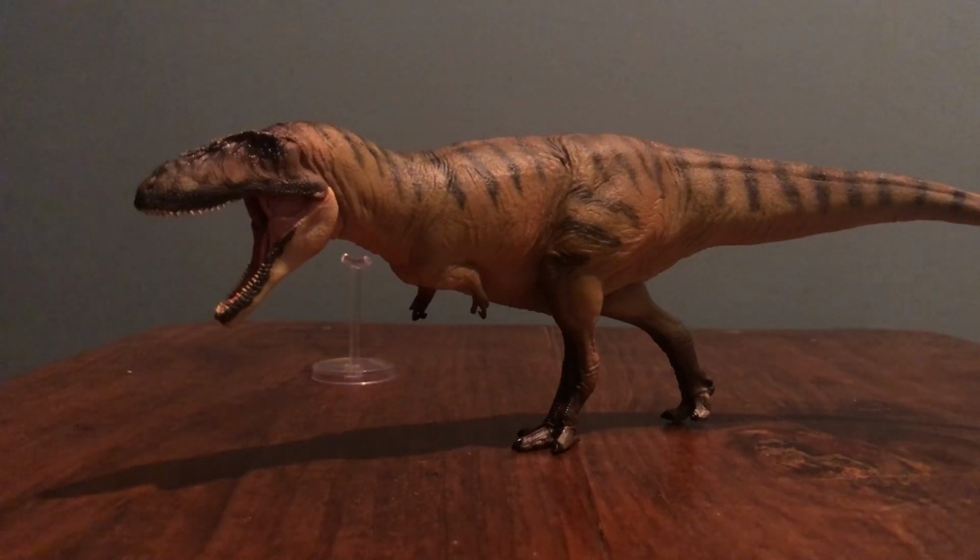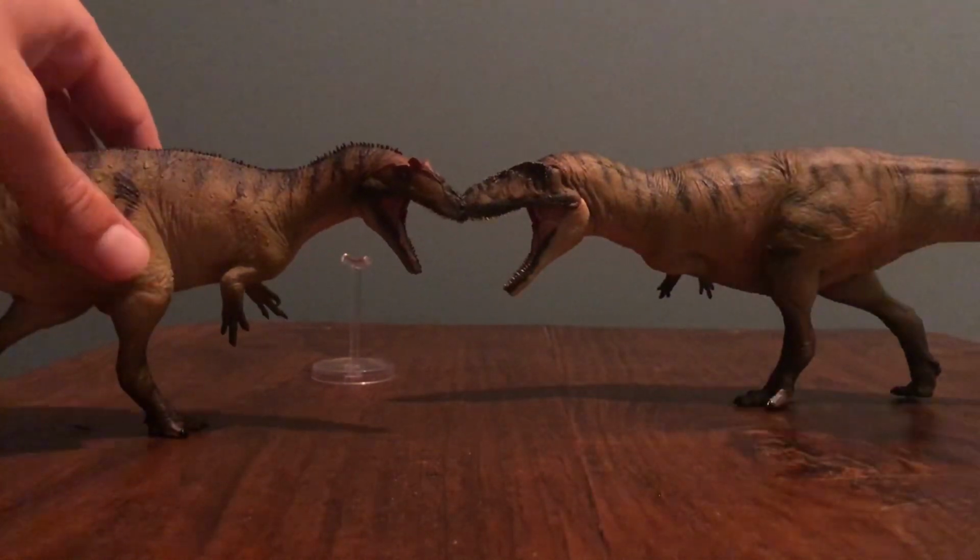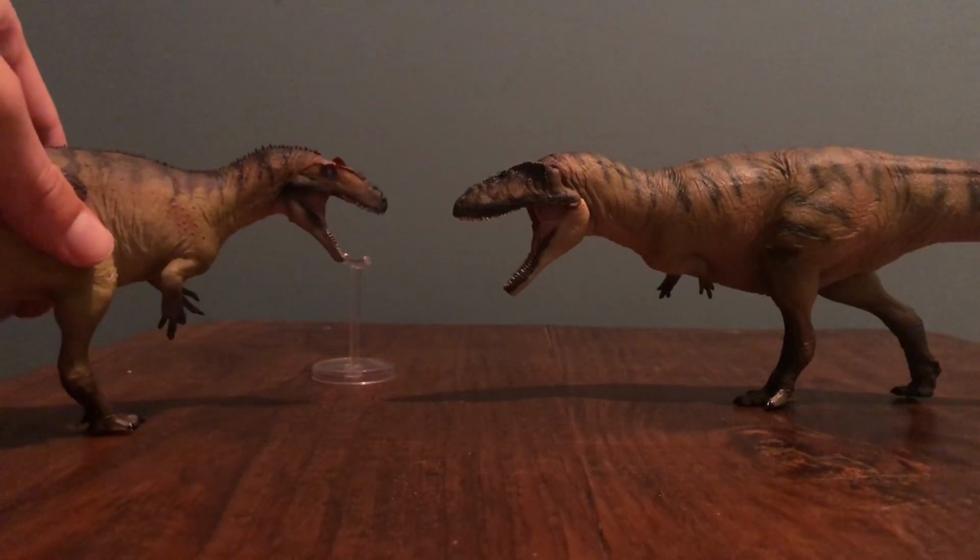And then I did want to mention that it does have a very similar color scheme to the PNSO Allosaurus. And I do know that a bunch of people have complained about this.